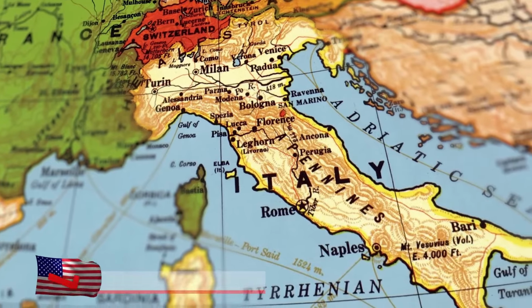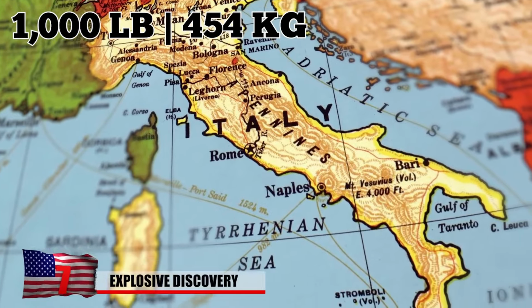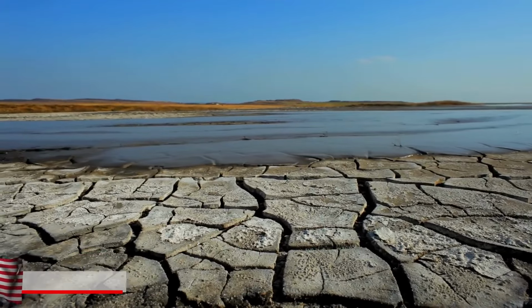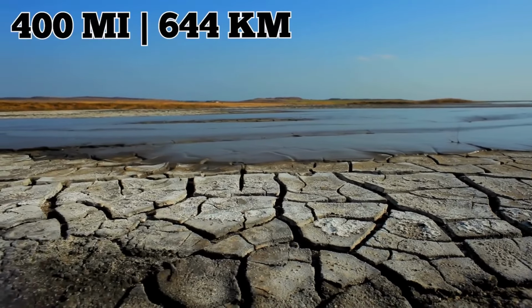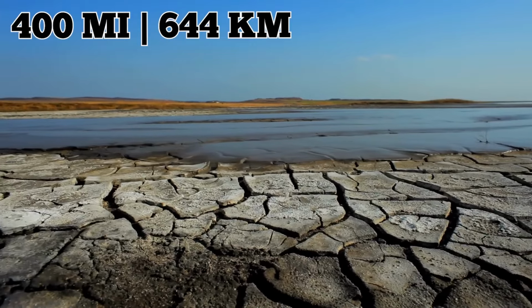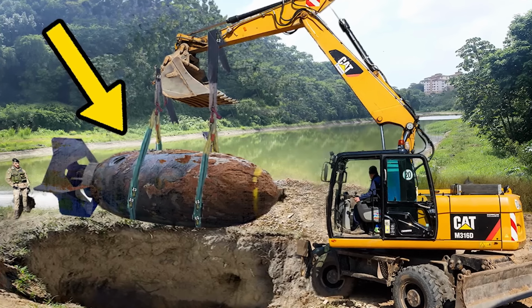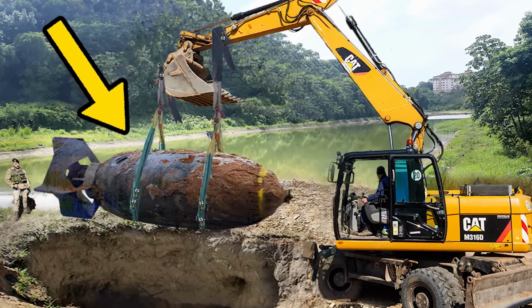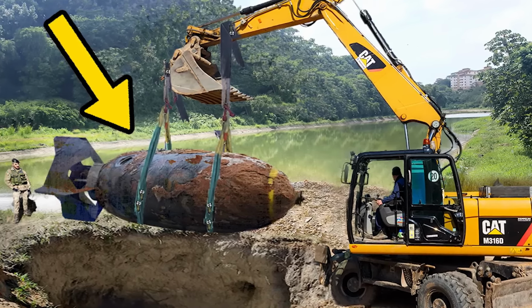7. Explosive discovery. In July of 2022, a 1,000-pound bomb was discovered by fishermen along the banks of the River Po in Italy. The country had recently experienced its worst drought in 70 years, and huge sections of the 400-mile river had dried up, exposing what was underneath. According to Italian military officials, the bomb contained 530 pounds of explosives, and it was found near the village of Borgo Virgilio. After stumbling across the unexploded device, around 3,000 residents had to be evacuated from the area so that bomb disposal experts could detonate it safely.